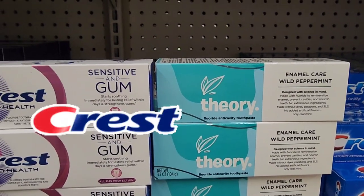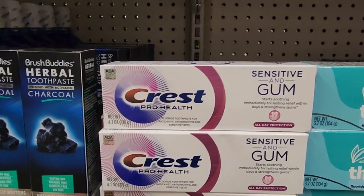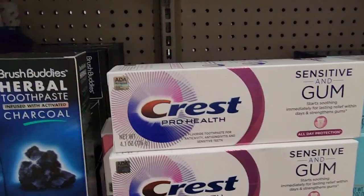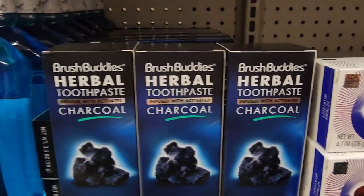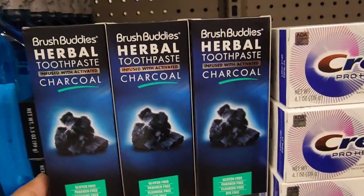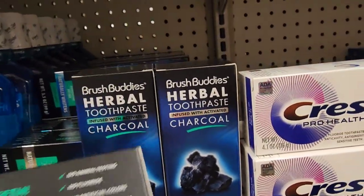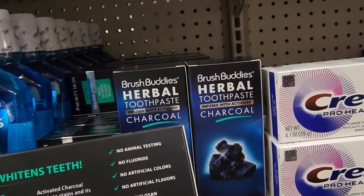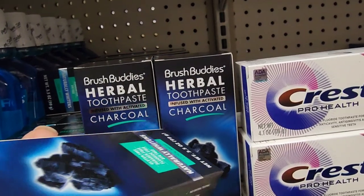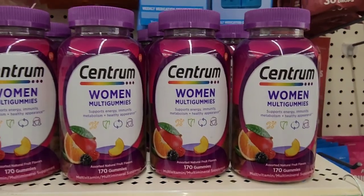The enamel fluoride anti-cavity, but I also have the Crest Health here, 4.1 ounce, sensitive and gum, starts soothing immediately for lasting relief within days and strengthens gum. And this is Crest, that's really, really good. And they got the brush buddies here as well. And this is one of my favorites, infused with activated charcoal, gluten-free, paraben-free, fluoride-free, dye-free, cool mint, naturally whitens. Made in the USA, manufactured in India. And this is what it is, no animal testing, no fluoride, no artificial colors, no artificial flavors, no triclosan, no microbeads, activated charcoal, and this expires 7/2025.